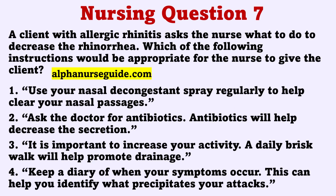A client with allergic rhinitis asks the nurse what to do to decrease the rhinorrhea. Which of the following instructions would be appropriate for the nurse to give the client? 1. Use your nasal decongestant spray regularly to help clear your nasal passages. 2. Ask the doctor for antibiotics. Antibiotics will help decrease the secretion. 3. It is important to increase your activity. A daily brisk walk will help promote drainage. 4. Keep a diary of when your symptoms occur. This can help you identify what precipitates your attacks.